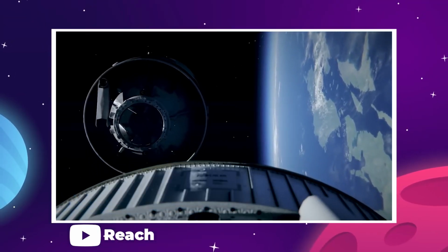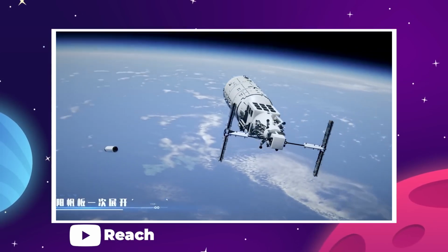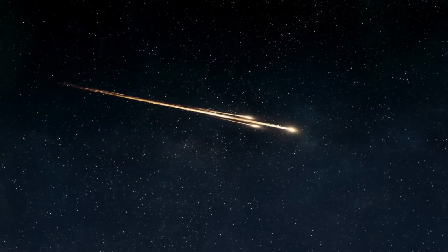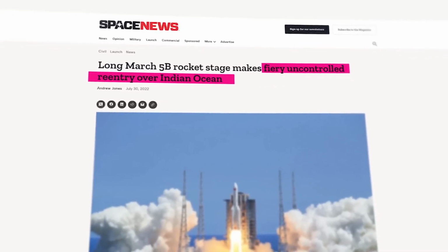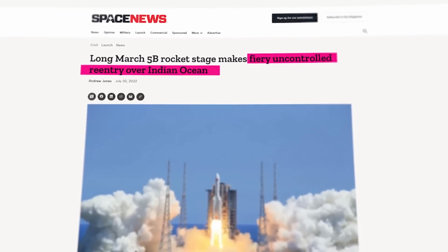It's going to circle the Earth for a few days as it slowly loses altitude and gets pulled back into the atmosphere. Now, these are just too big to vaporize like a regular satellite. It doesn't stay whole, but chunks are going to make it all the way down to the surface of the Earth. And that's why this particular Long March 5B booster stage broke up over the Indian Ocean and rained down scrap metal over the islands of Indonesia.